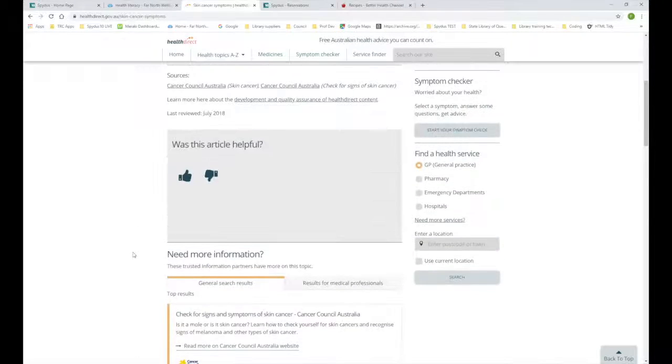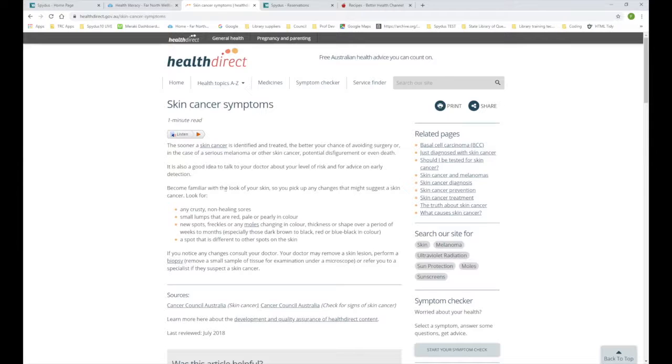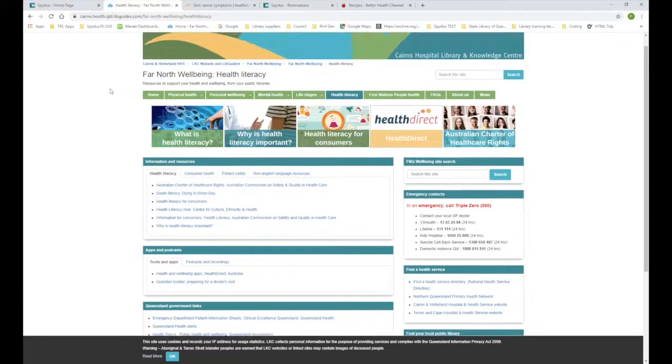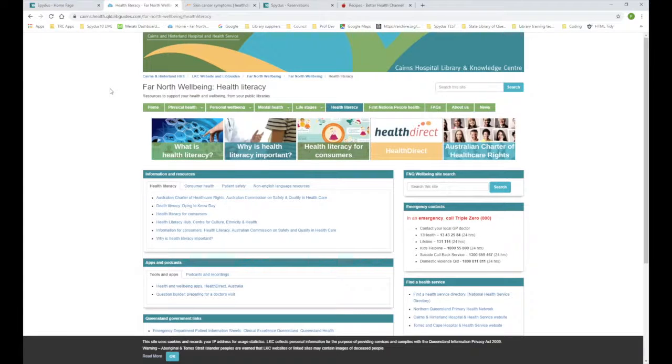When you have finished reading and you want to go back to the Far North Wellbeing page, go to the top of your screen and click on the Far North Wellbeing tab. If you need reliable, authoritative and good quality health information, Far North Wellbeing is your go-to place. But remember, it does not replace the professional advice of your doctor.